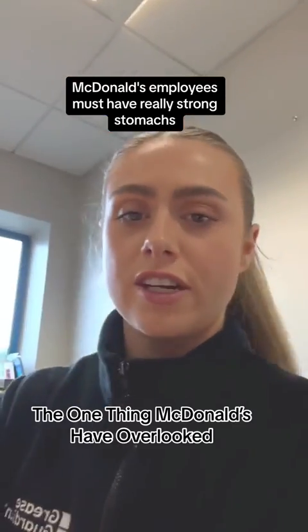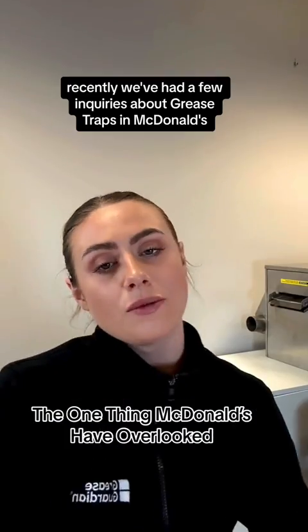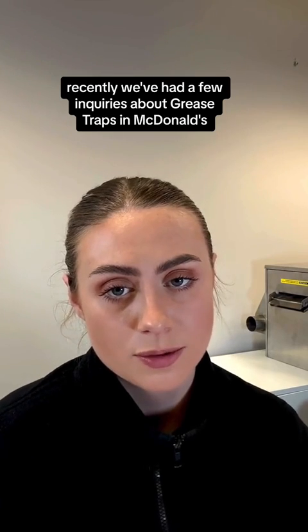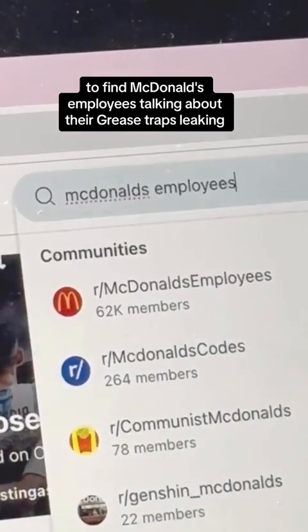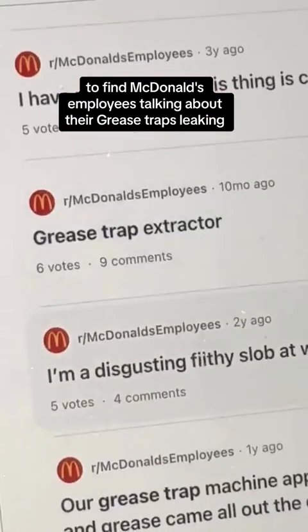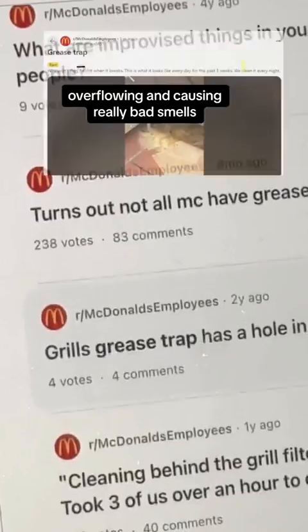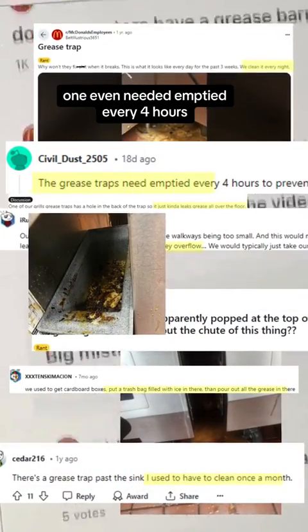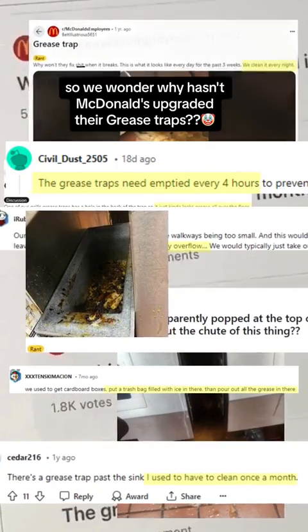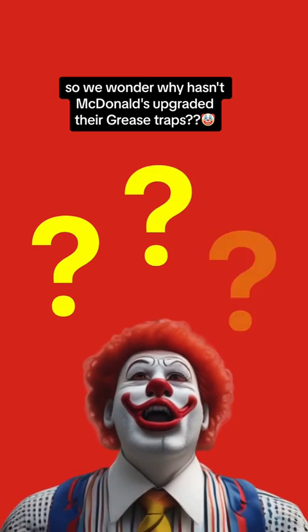McDonald's employees must have really strong stomachs. Recently, we've had a few inquiries about grease traps in McDonald's, so we decided to jump on Reddit and find McDonald's employees talking about their grease traps leaking, overflowing, and causing really bad smells. One even needed emptied every 4 hours. So we wondered, why hasn't McDonald's upgraded their grease traps?